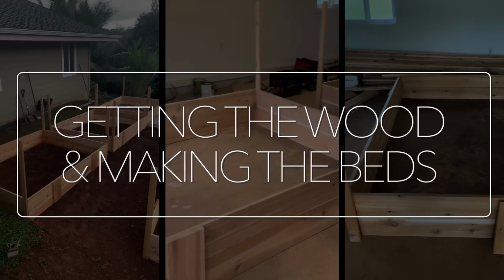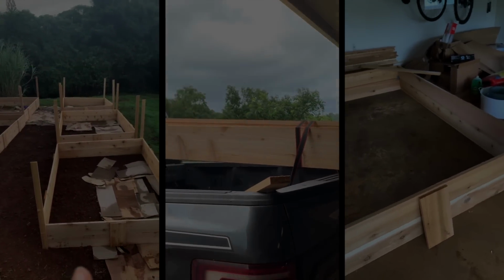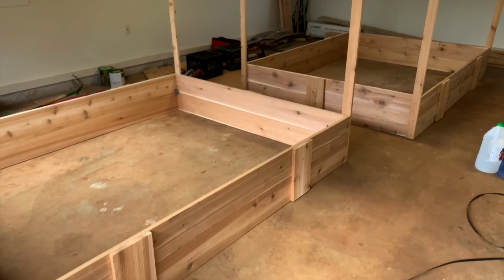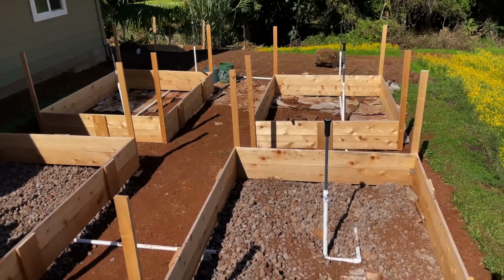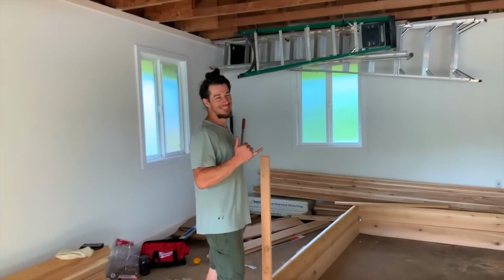While the space was being prepped, the raised garden beds were simultaneously being built. The beds are made from high-quality cedar wood, and I actually had to wait about a month just for the wood to arrive on the island. My friend Ethan helped us put these together.